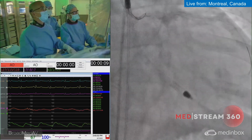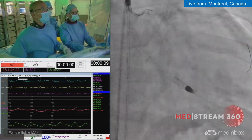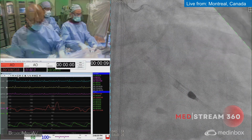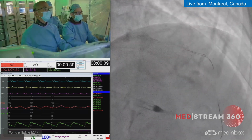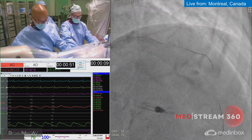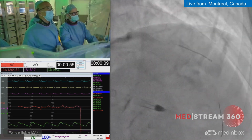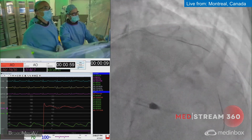You want to use this wire or a different wire? Okay, 1040. I think it might be damaged, so let's switch. Let's remove this one. This is good, this is what you want. You're crossing into the stent, and I don't even know how it got in there so easily. So is it the balloon or the wire?